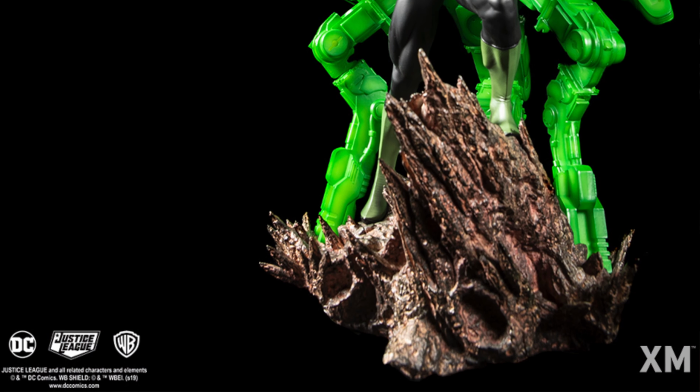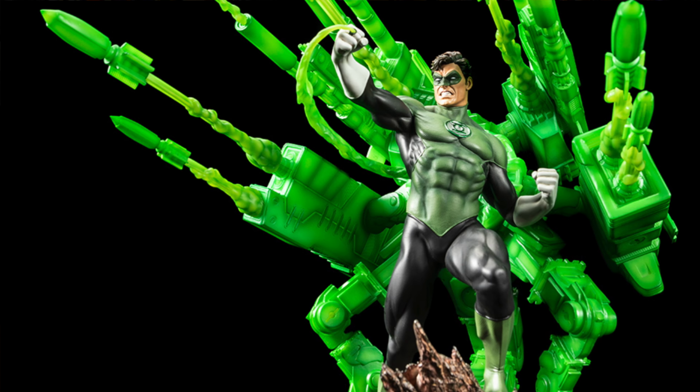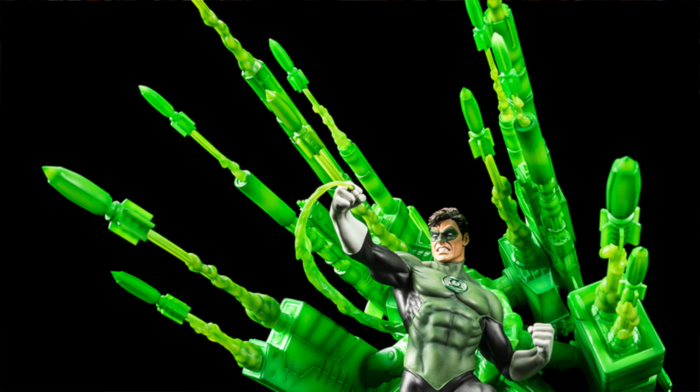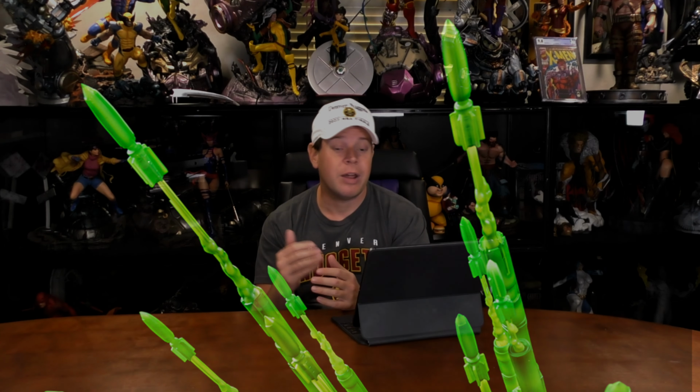Green Lantern's a very tough one. I think the best Green Lantern statue is one I don't own. It's this one 1/6 scale by XM Studios. Very, very cool. I see so many Green Lanterns with horrible poses. This is awesome. I wish the guns were a little more translucent resin for the construct. But otherwise, in my opinion, this is the best. I would buy this if this was quarter scale or 1/3 scale. Although it'd be huge at 1/3 scale.